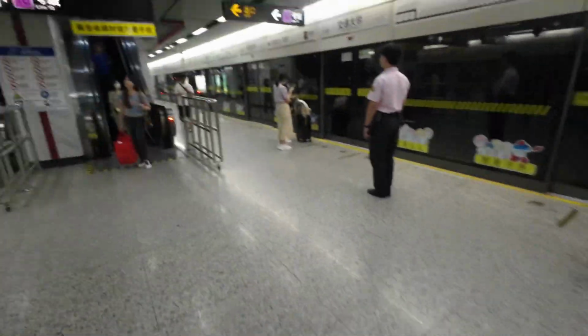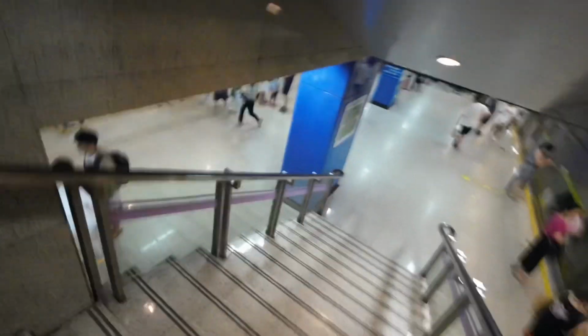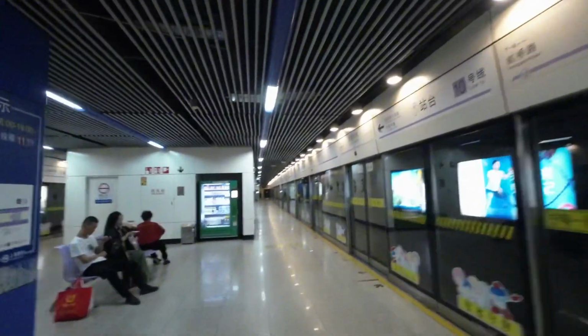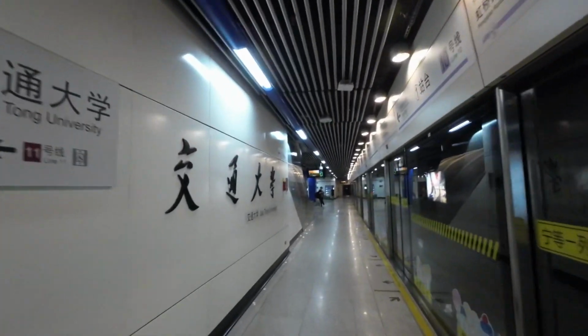Alright, we are at Jiao Tong University Station. We'll take the elevator to transfer to 9-10. Line 11 was constructed and handed over 10 years ago. Line 10 was constructed like 13 years ago, so it's a little bit earlier than 9-11. This is the platform for Line 10, Jiao Tong University Station.